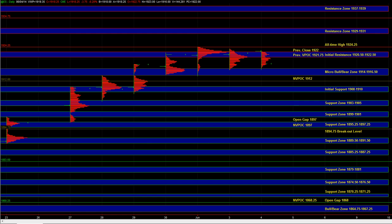We don't want to fade the break too soon, and we'll be keeping an eye on the other markets as well. In order to get an upside move, we do want to see NQ trading above 37.25, and TF, the Russell, we want to see it holding above 1120 to 1122. And if the other markets can do that, and then ES holds above 1916, 1915 roughly, above this micro bull bear zone, then there's still potential for an upside move. If the other markets start liquidating, ES starts breaking below the micro bull bear, then we'll look for a downside move.